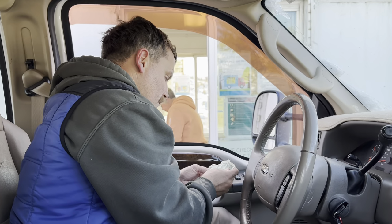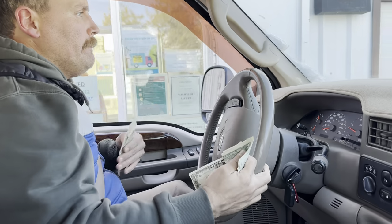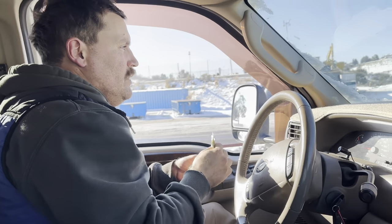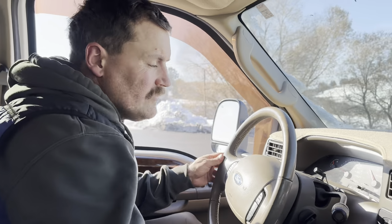How much was it to throw away couches? $9. $9 plus gas. Thank you. Have a nice day. Bye. Plus gas to get here, and then if we wanted to throw them away in the woods, it would have been free. But we paid $9 to throw away those sofas.